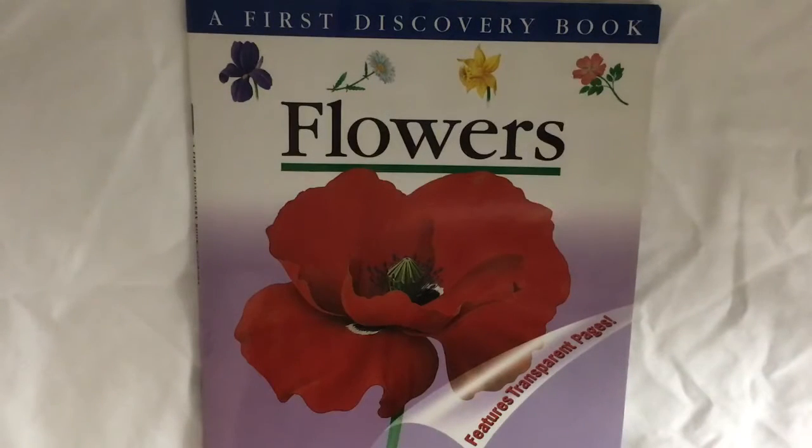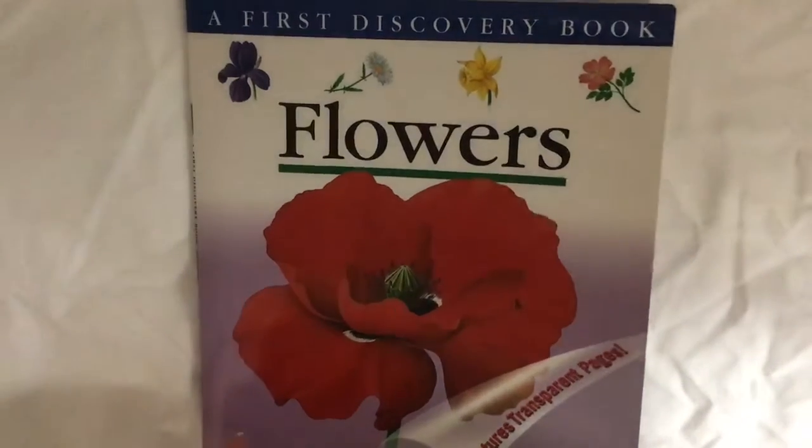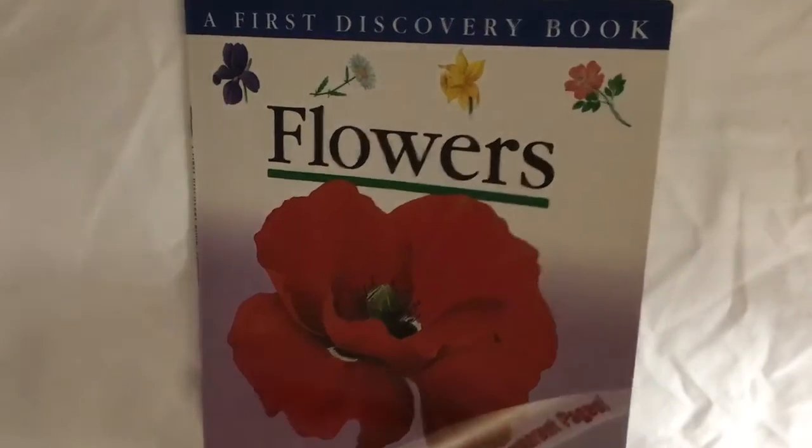Romine. We just recently had Earth Day, and a lot of you are learning about plants and flowers, and I wanted to share this book with you. It's a first discovery book about flowers. We have some clear transparency pages, so those are kind of cool to see what's on the other side.